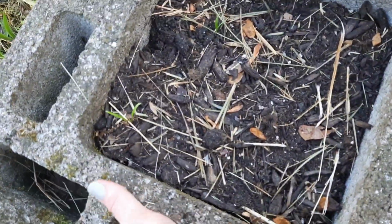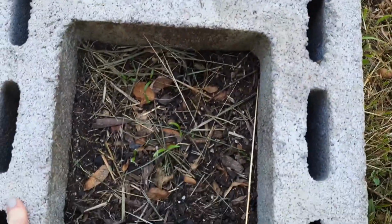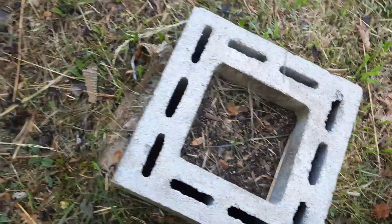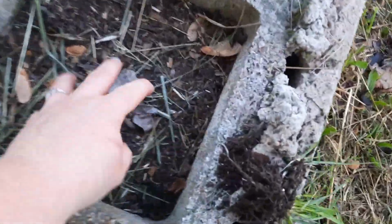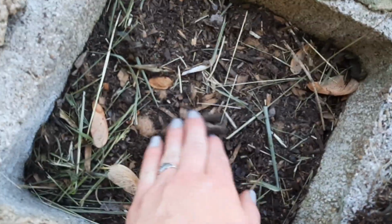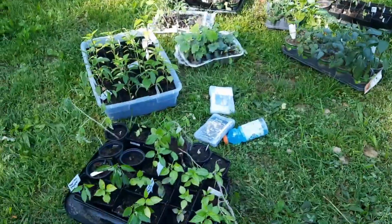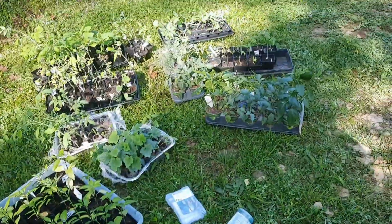This one is Bloomsdale spinach, and I lost the tag to this one. I don't know which spinach that is. And then this one also has spinach in it, but again, they just got planted recently, so they're not doing anything yet.